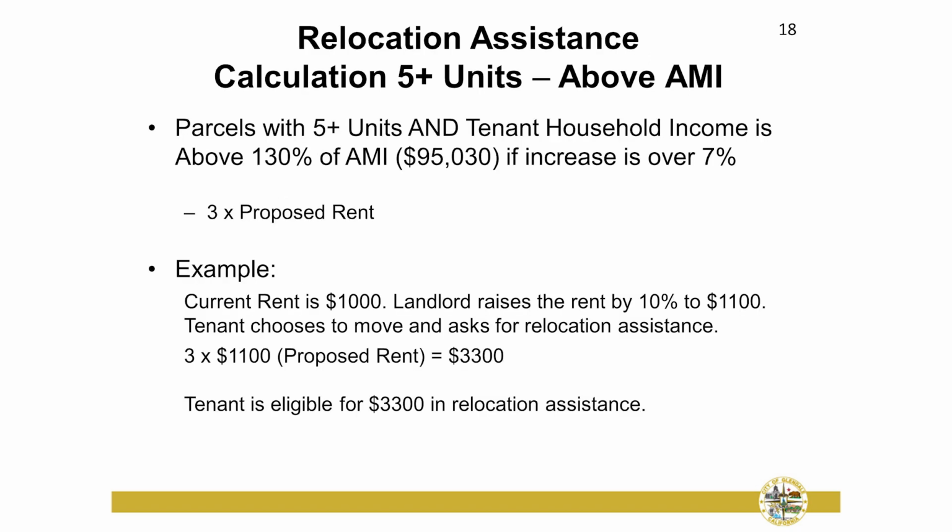For parcels containing 5 or more units built before 1995, a rent increase over 7% within a 12-month period, coupled with a tenant household income above 130% AMI, results in a relocation assistance calculation equal to 3 times the proposed rent. Proposed rent refers to the new rent being requested by the landlord. For example, if the current rent is $1,000 and the landlord raises it by 10% to $1,100, the tenant is eligible for 3 times the proposed rent of $1,100 for a total of $3,300 in relocation assistance.